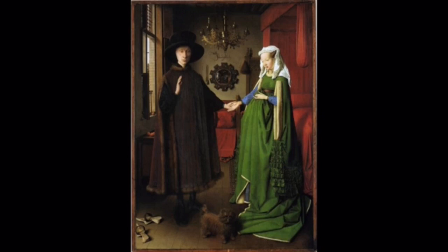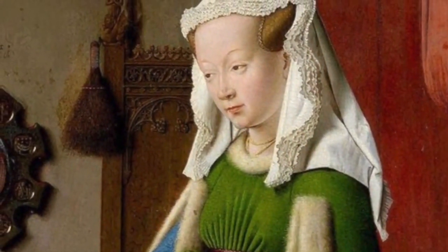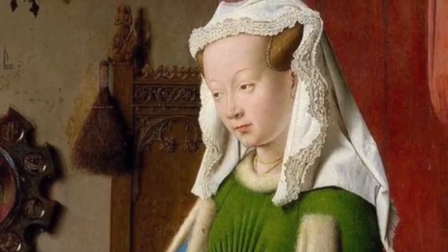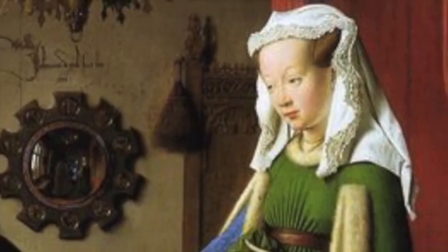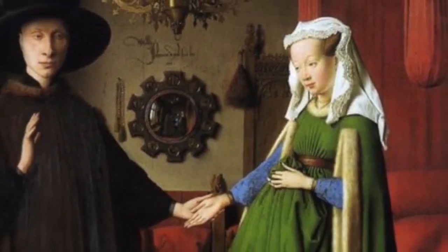For example, they are not yet married. We know that because of the cut and the color of the dress and the white veil. The green dress and white veil are just like an engagement ring. These are symbols to prospective suitors that somebody has taken. So this is more of an engagement portrait than a wedding portrait.